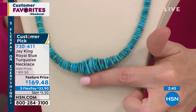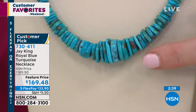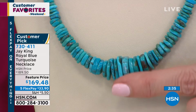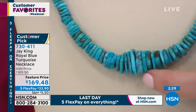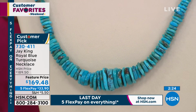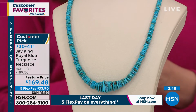You're not changing the color. All you're doing is ensuring that the natural color is still going to be that color. But anybody who wants royal blue turquoise and wants a necklace, I'm telling you right now, this is your one and only chance, unless you really want to pay a lot of money, and then I'll make you one. We'll have to call you up and get the $2,000. But it is a feature price at $169.48.